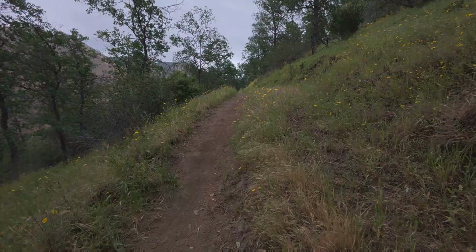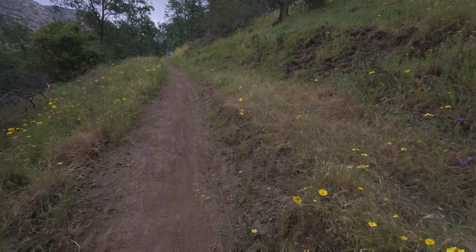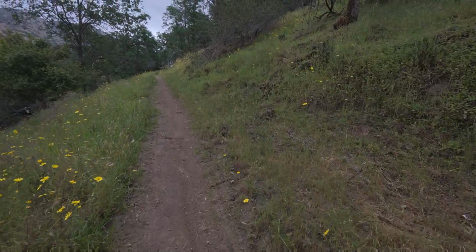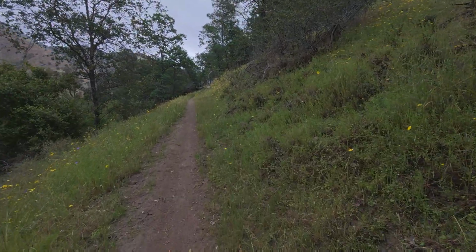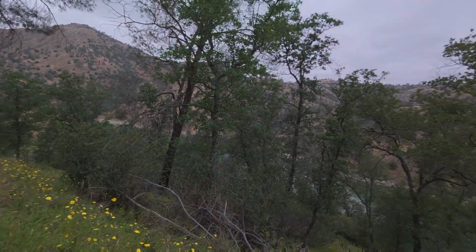You know, it's a little bit of climbing, but we're almost done. Then we're gonna go back down. And then the last 2.5 miles is climbing up to get to Wellbarn Road. We got this.